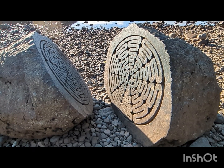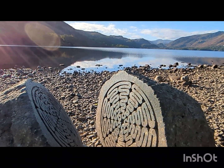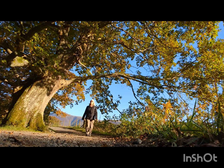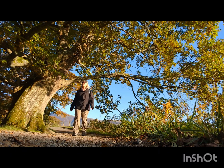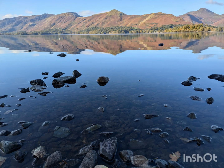During my walk, I came upon the split stone, which celebrates the centenary of the National Trust. The walk was so pretty. It took me through forests, farmers' fields, and along the stunning shoreline of Derwent Lake.